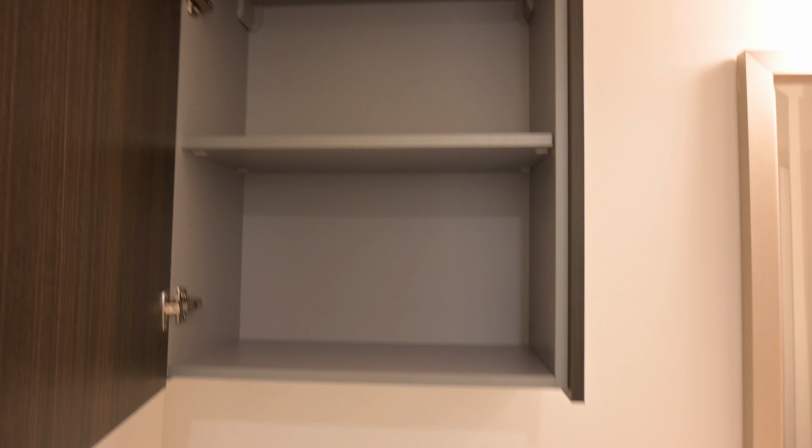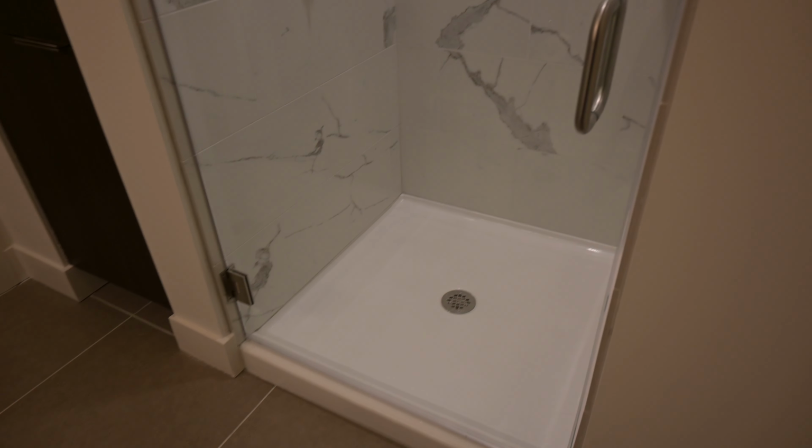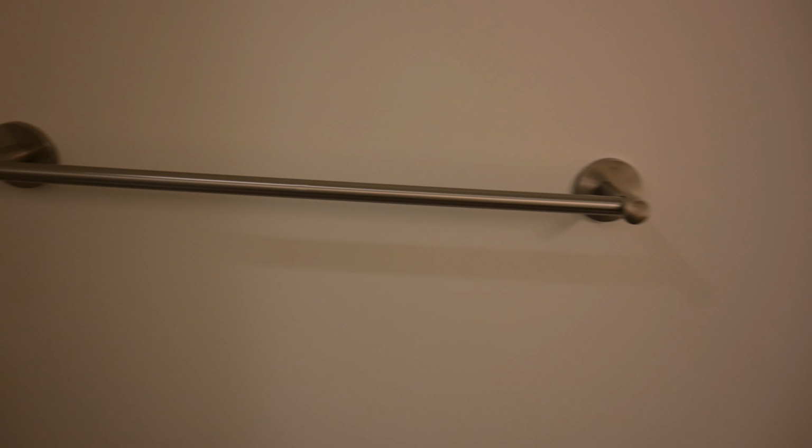Have more storage above the toilet. It's a walk-in shower. Part of me wanted a tub, but there are pros and cons of each. With a glass door. I stayed here last night, so I have some shower essentials. It already comes installed with this rack and then another hook. I already know how I want to decorate in here.